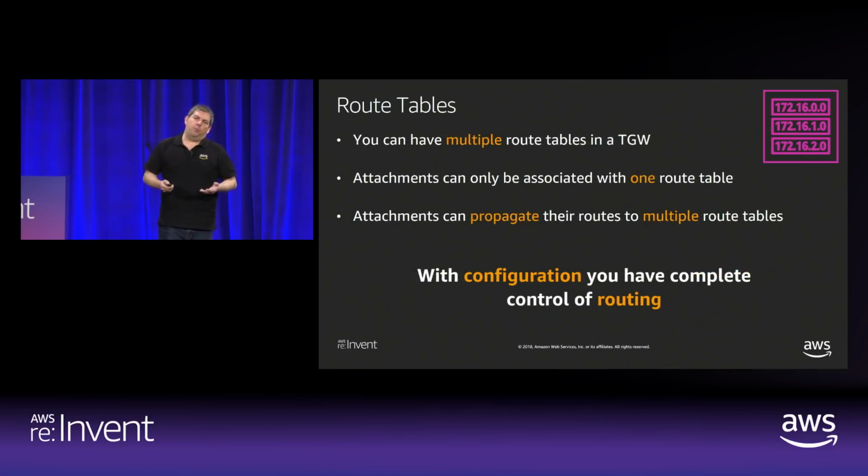The next step beyond that was that we said we could have multiple route tables inside our transit gateway. It's important to remember an attachment can only be associated with one route table. Remember, it's the set of instructions that are followed for traffic flowing into the transit gateway. But an attachment can propagate its route to any number of the route tables that you want. So this gives you the idea that with a bit of extra configuration and a bit of architecture and thinking around this, you can actually build some really quite interesting setups here and have full control of the routing within the transit gateway itself.